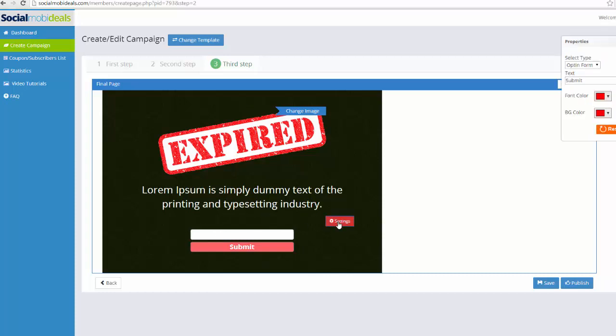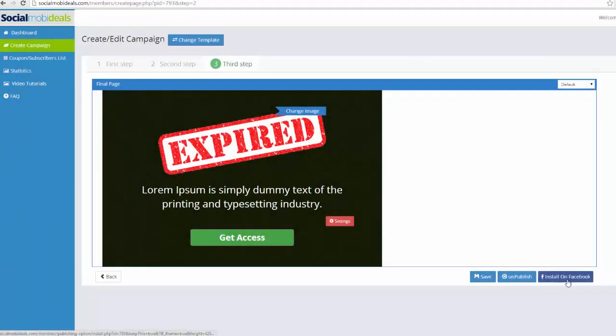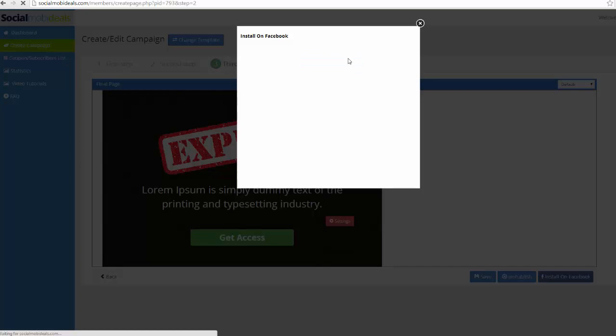can come over here, click settings, and now you can change it to say link. So you can say, this offer is expired. However, check out this other deal down below. It's going to work the same exact way. We click save, and then we're going to publish it. And then we're going to install it on Facebook. It's going to ask us which page do we want to install it on. Guys, it really is that easy.